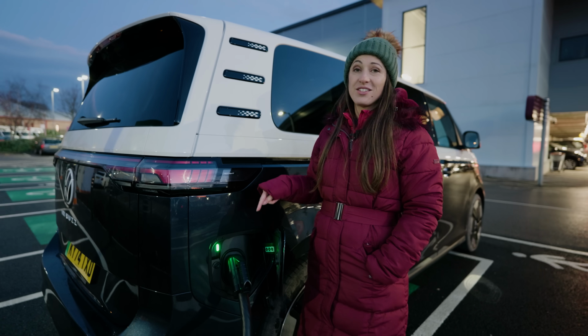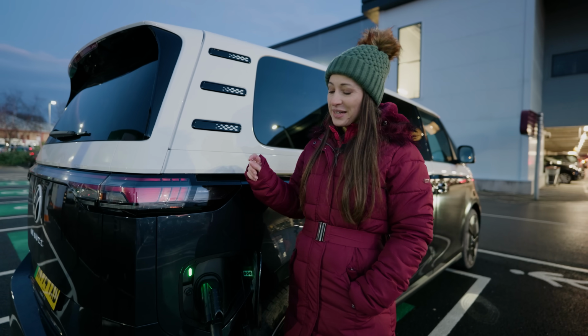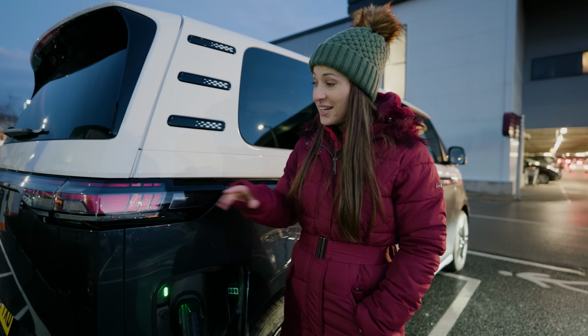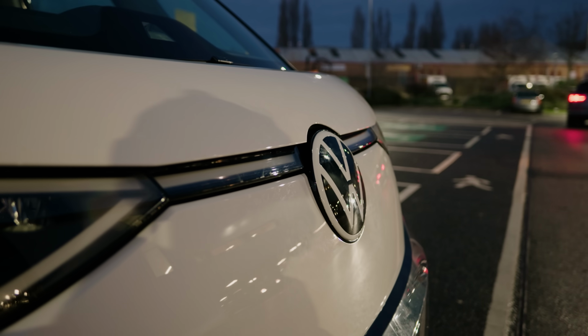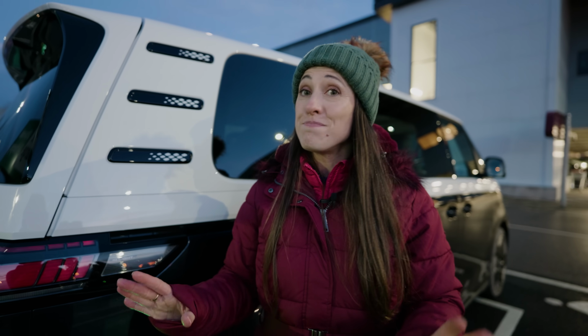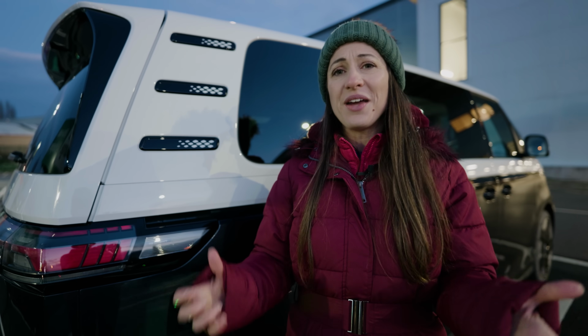This is the first time I've needed to charge it, and I've been driving it around all week. That said, Volkswagen's very own ID7 will go a lot further if you need a long-range electric family car. Other than that though, it's hard to find fault with the ID Buzz, and many reasons to praise it, mainly because it brings a bit of fun to an otherwise fairly dull type of car.